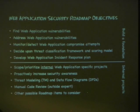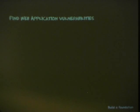Manual code reviews. There was some discussion among my peers about whether manual code review should be on the foundation piece and above the line. What I'm basically saying is that you may not receive the benefit of a manual code review for a few months down the road or a few release cycles down the road. So what I'm trying to offer in building a foundation is how you can get the most immediate bang for your time and effort. And there are other possible roadmap items to consider, which I'll talk about later as well.